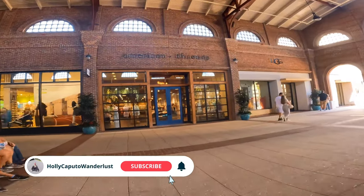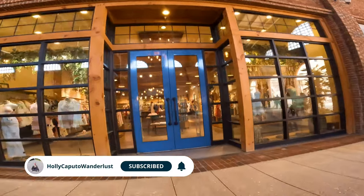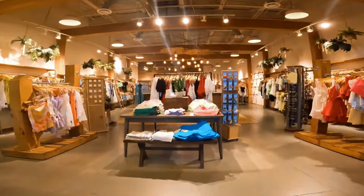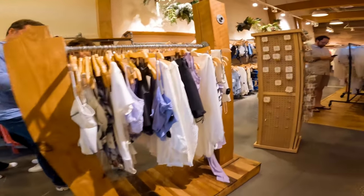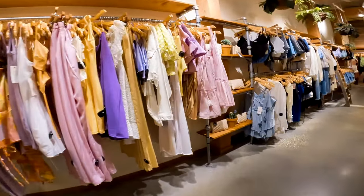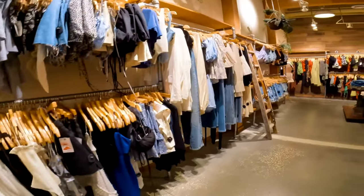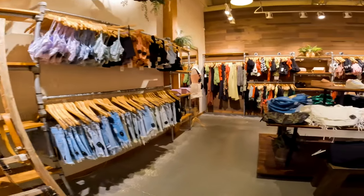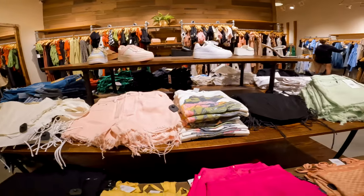American Threads. This urban chic boutique has an amazing array of LA-inspired trends. Elevated basics and statement pieces, perfect for all your wardrobe needs. From cozy bralettes, dresses, festival-ready rompers, jewelry, hats, sunnies, belts, bags, and other apparel and accessories must-haves.